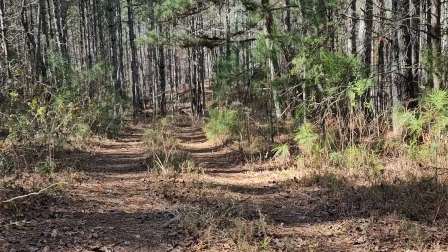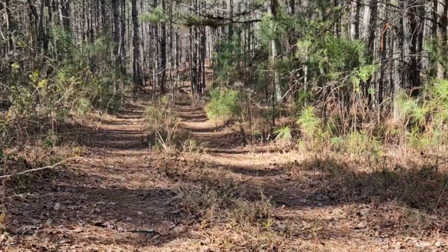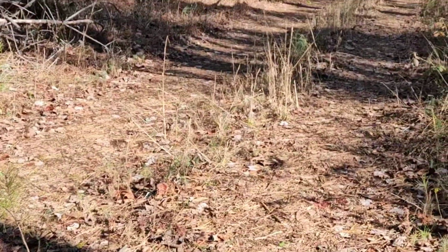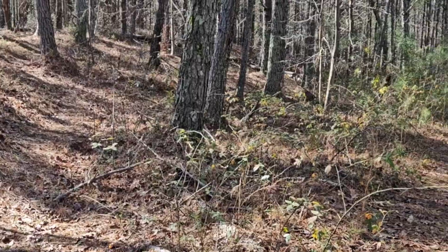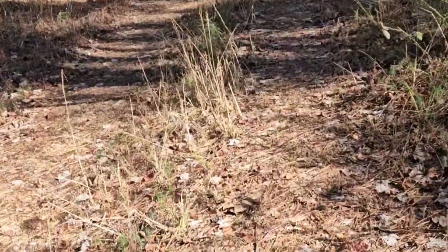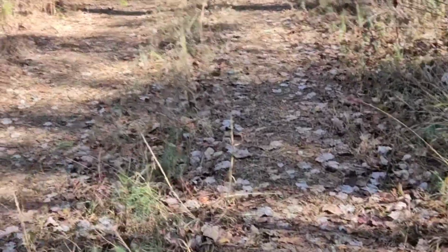So I don't know if this is the same old road I was on top of the mountain, Terrapin Mountain, but it certainly looks like it could be. So the trail brought me down a couple switchbacks and up a hill, and now I'm probably back on the same road I was on a minute ago. But anyway, hope to see how far the trail takes me on the road this time.